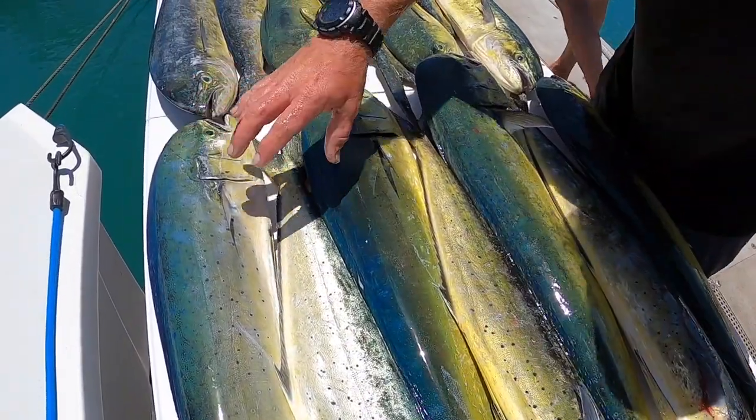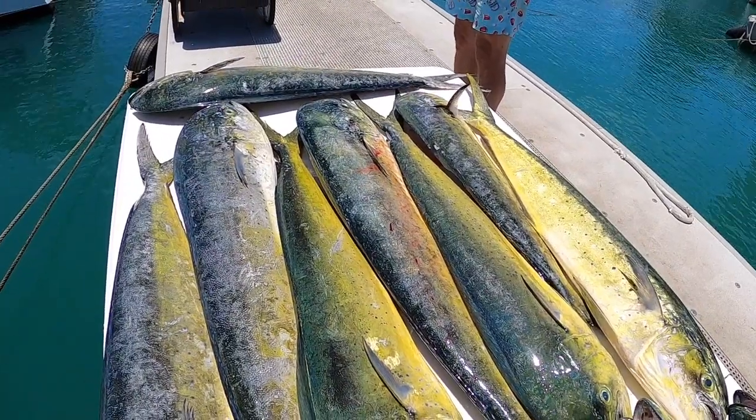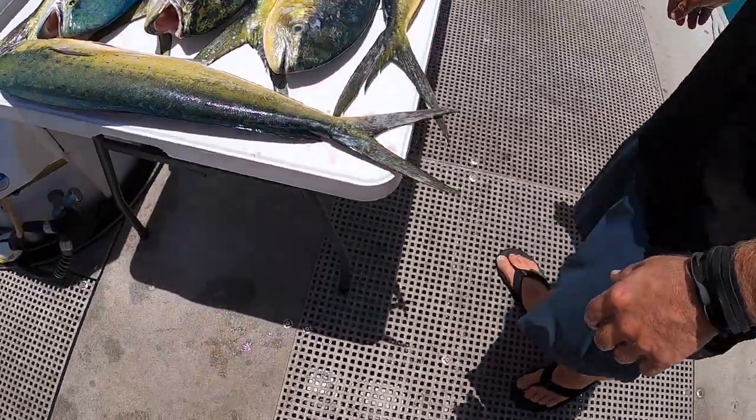Getting super picky, but here, lay that guy right there. Go ahead. I know I probably would, just by the way they look like that. Is that it or one more? Going in there.